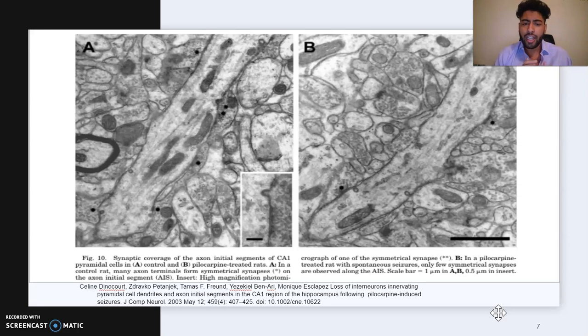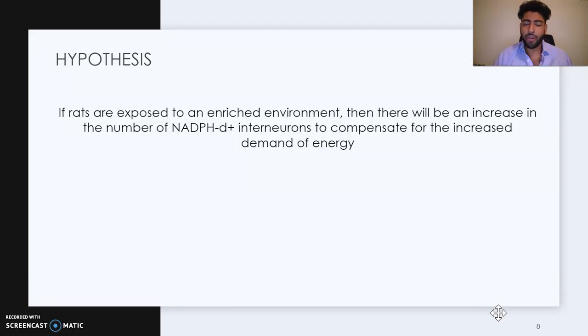Indeed, if inhibitory interneurons are necessary for proper hippocampal functioning, then it is imperative to determine what mechanisms control these inhibitory interneurons themselves. And that leads me to my hypothesis. If rats are exposed to an enriched environment, then there will be an increase in the number of NADPH-diaphorase interneurons to compensate for the increased demand of energy.